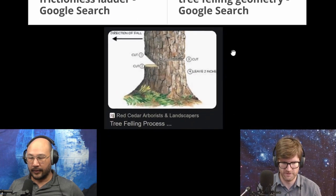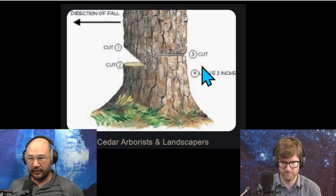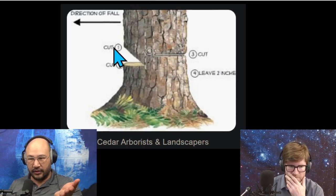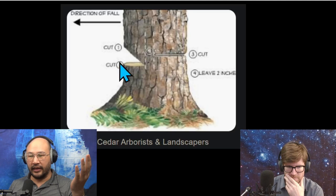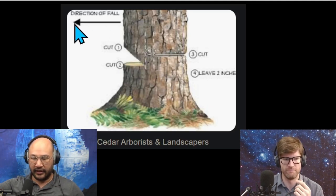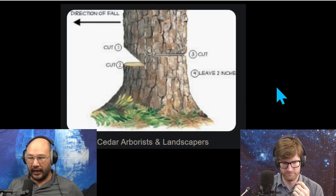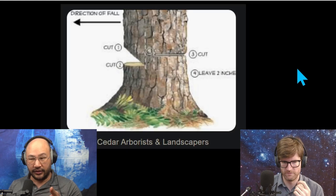So for example, here are these four cuts. You cut number one and number two to make a wedge, I guess. A wedge. That way the tree is going to fall to the left here. In fact, it says direction of fall there. Okay. And then you cut number three. And three is critically on the right side of the tree, and it's higher than cut number two.